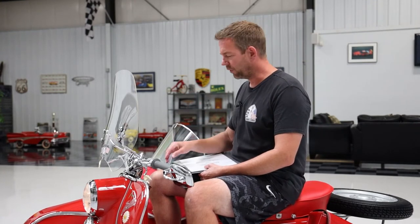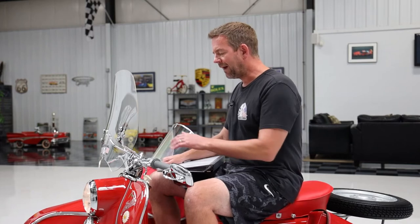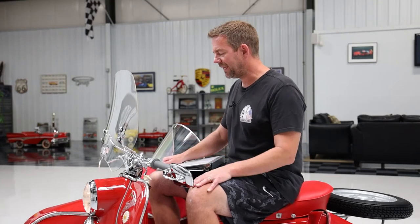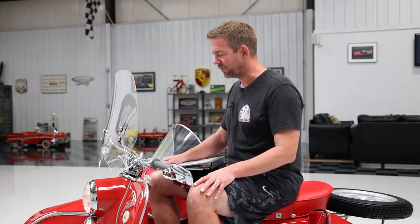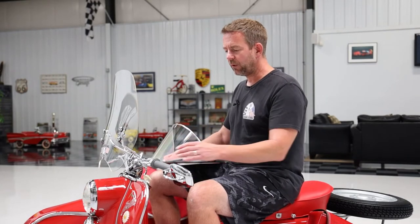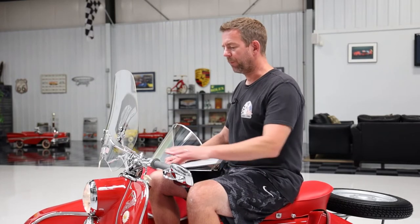So all the lights are working. The speedometer works. On the note of the speedometer, it claims 11,471. I don't know if that's original miles or not, so I can't make any claims regarding that, but that's what the odometer says. But once again, the key works perfectly. Everything works. Even the horn is in working order. So the brakes work really good.